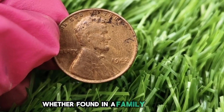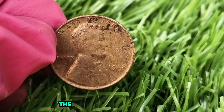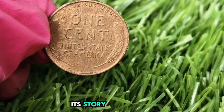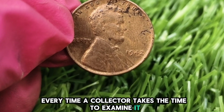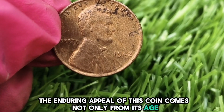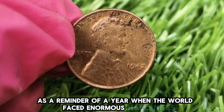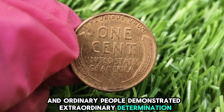Whether found in a family collection, an estate sale, or a forgotten jar of change, the 1942 Lincoln Wheat Penny continues to spark curiosity and imagination. Its story remains alive every time a collector takes the time to examine it. The enduring appeal of this coin comes not only from its age but from the history it represents. It stands as a reminder of a year when the world faced enormous challenges and ordinary people demonstrated extraordinary determination.